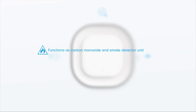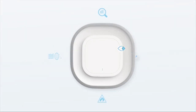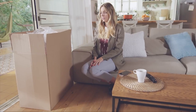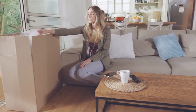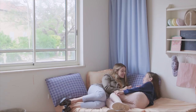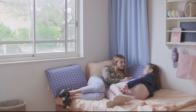Three, it functions as a certified carbon monoxide and smoke detection unit, and it recognizes the air quality outside your home and gives you real-time air quality recommendations. Each of these things, it does better than most of the other only doing one thing devices. Thanks to advanced technology, it's not the size of a refrigerator, so you don't need to move a couch to find room for it. If you're not living directly under a highway, you're probably thinking your indoor air is at least okay. That's because it seems clear.